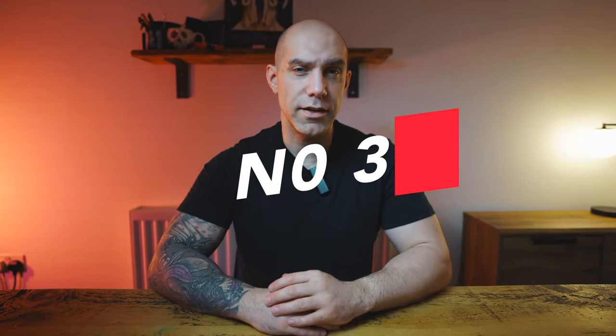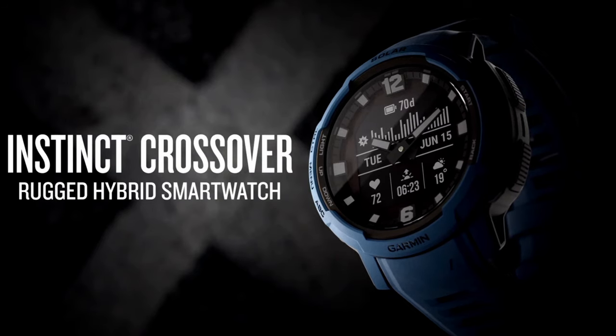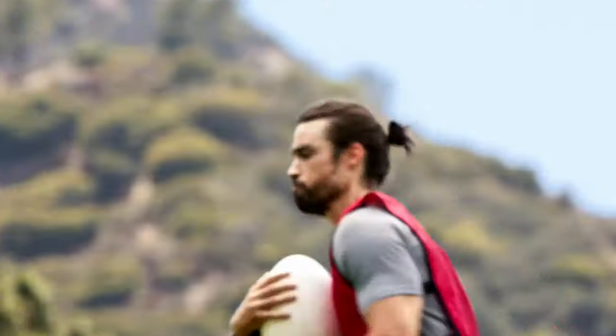Now, the Garmin Instinct Crossover is like having the best of both worlds. It's a smartwatch that looks and feels like a traditional tough watch, but it also comes with the cool features Garmin is known for. Imagine a watch with hands that tell the time the old-fashioned way, but when you want to use the smart features, those hands simply move out the way.